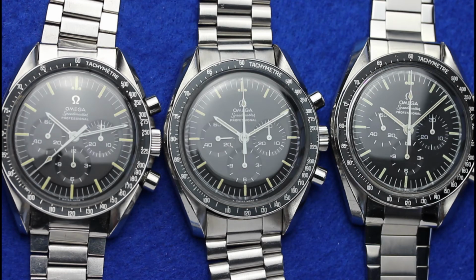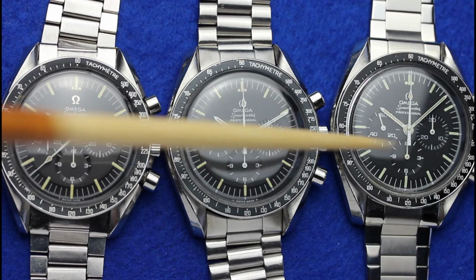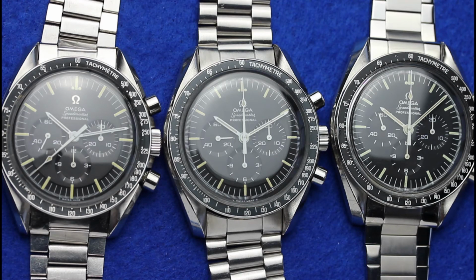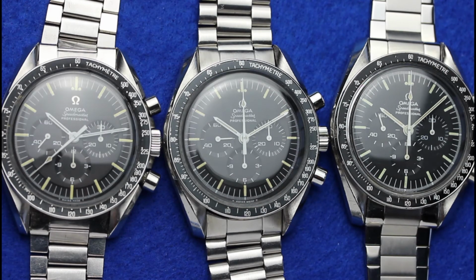The main things to look out for, really, when comparing these things and not being able to see the movement, are on the 68 watch the long indices, the applied metal logo, and the dot over 90 on the bezel, which is one of the most desirable things. It's such a tiny difference, but it can make a £1,000, £2,000 difference to the value of the watch if it's got dot over 90, or in the case of this and that one there, these are both dot next to 90. So we'll turn them over in a second and have a look at the back.